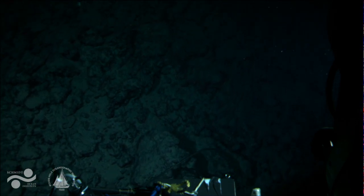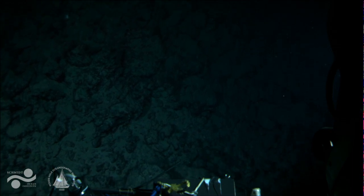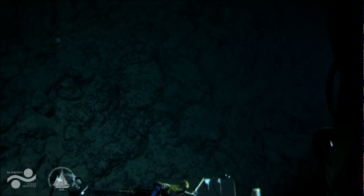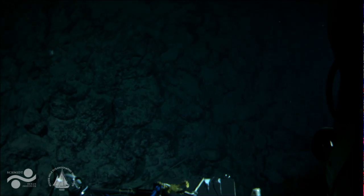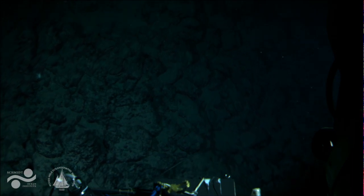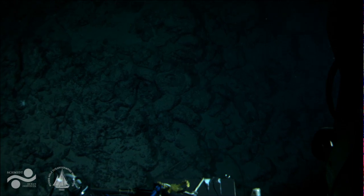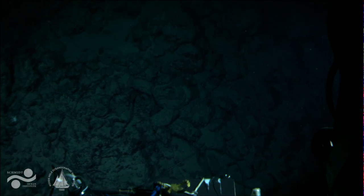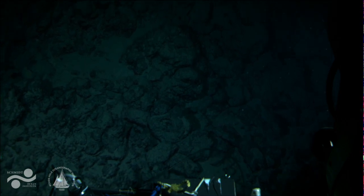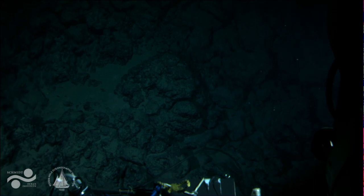So we're on rather silent running at the moment, at the right depth for where we found things yesterday. We're just looking for telltale signals on the seafloor, the obvious one being any biological activity. You can see it's fairly dark rock, dusty sediment. You know you're getting close to something interesting when you start seeing any biological activity.